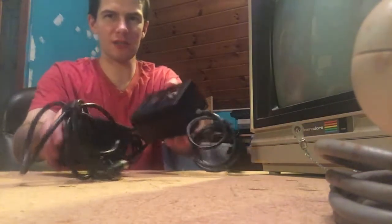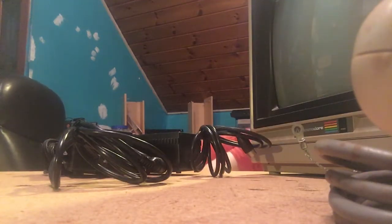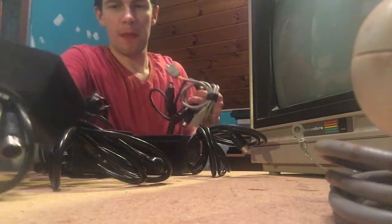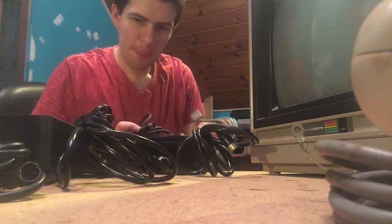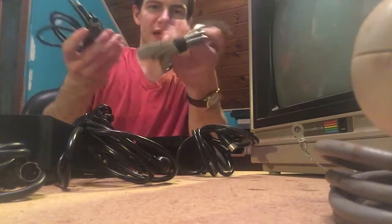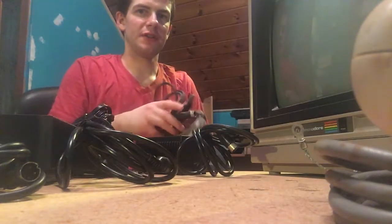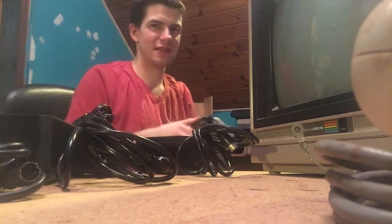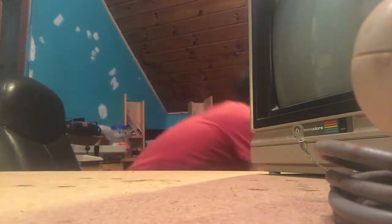So here are the power supplies that came with it. I imagine one of the power supplies is for the printer, or maybe for the disk drive, I'm not sure, and all the extra cables that I need. I think this goes for the disk drive, although you can't see it right now because it's on top of this, and I have to work with my cell phone. But that's not all. There's more. If I can get this tub here.